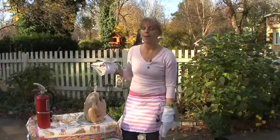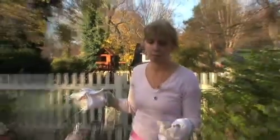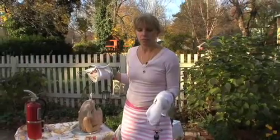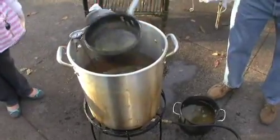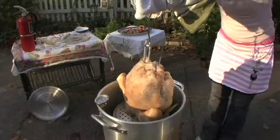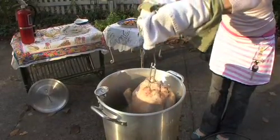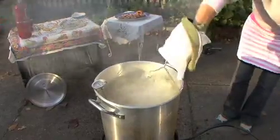Now what? Okay, I think I made the number one mistake that a lot of people make, and there was just too much oil in that pan and it bubbled over. Heat might have been a little bit too high too, so we took out probably a gallon or so of oil. Heat's a little bit lower, and we're going to try this again. Oh God.